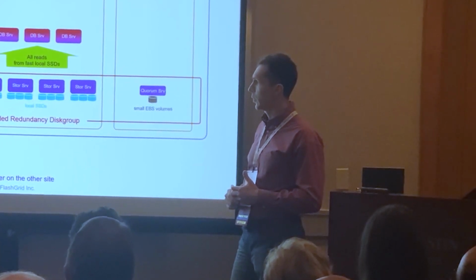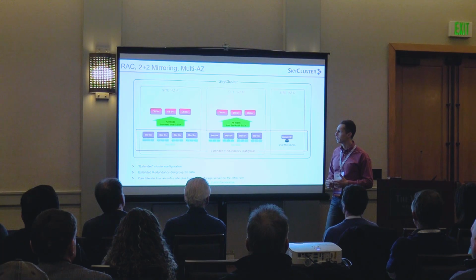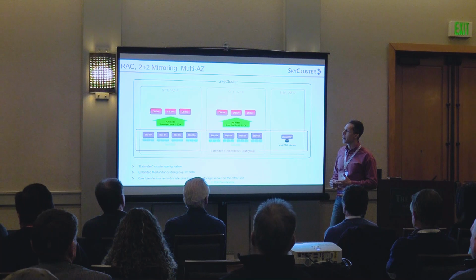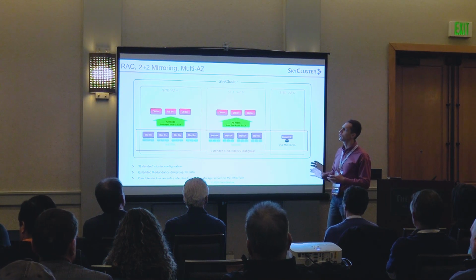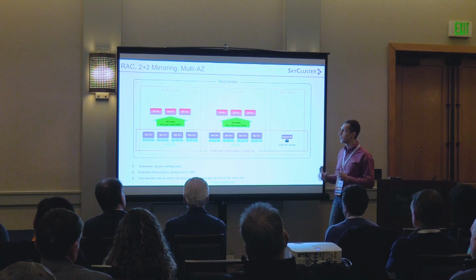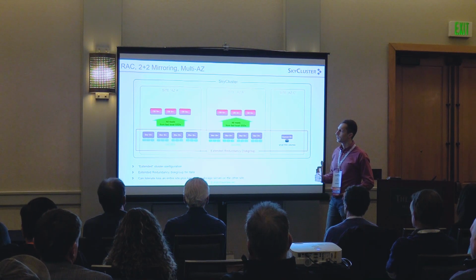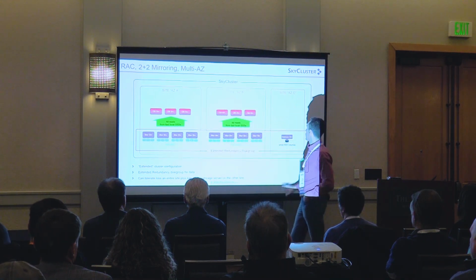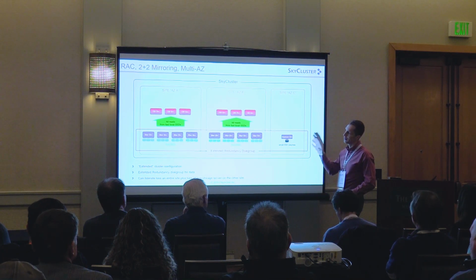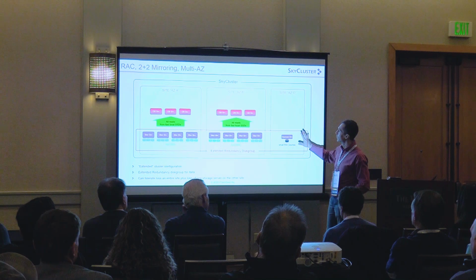And there is a concept, which is relatively new, that appeared in GI 12.2, called extended redundancy disk group. What an extended redundancy disk group does is create 2 or 3 copies of data per site. And a site, in our case, would be an availability zone. So we'll have, let's say, 2 copies here, and 2 copies here, and we also need a small quorum server that just does arbitration between the 2, just for split brain scenario avoidance. But let's not be concerned too much about this part.